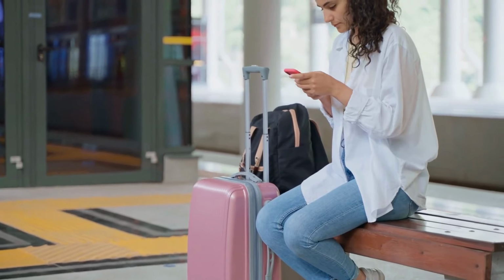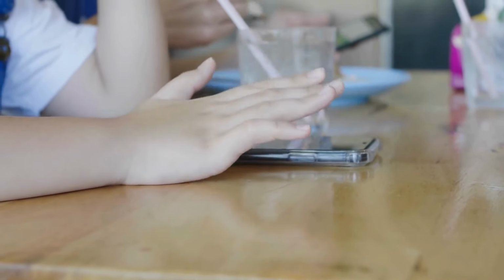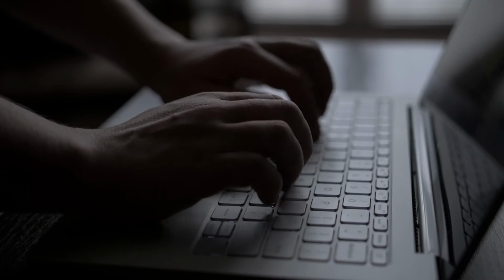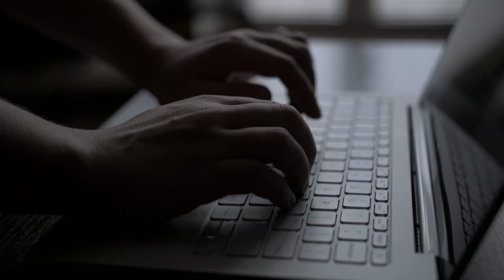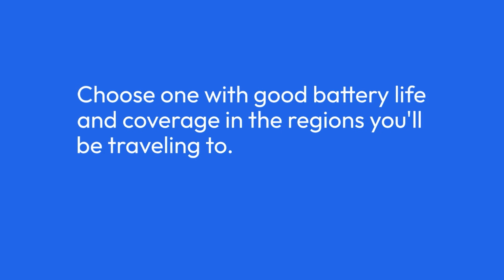Portable Wi-Fi Hotspot. Stay connected wherever you go with a portable Wi-Fi hotspot. This gadget is perfect for accessing maps, booking accommodations, or staying in touch with loved ones while traveling. Choose one with good battery life and coverage in the regions you'll be traveling to.